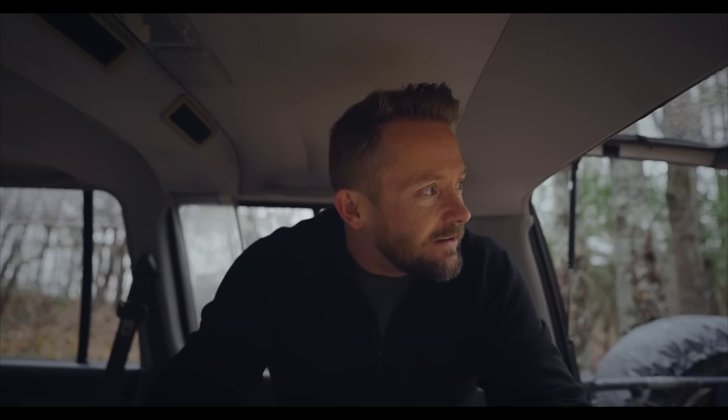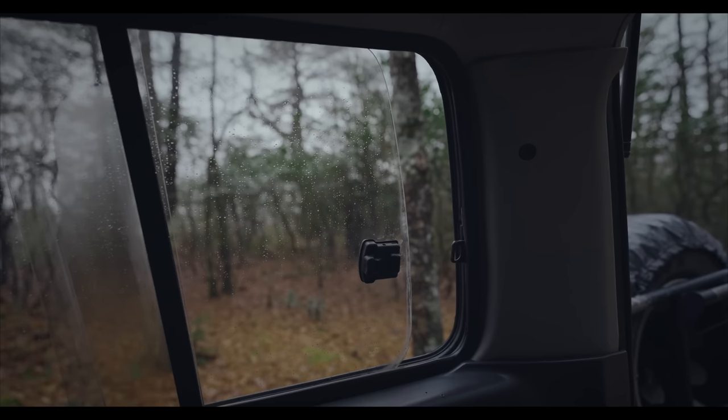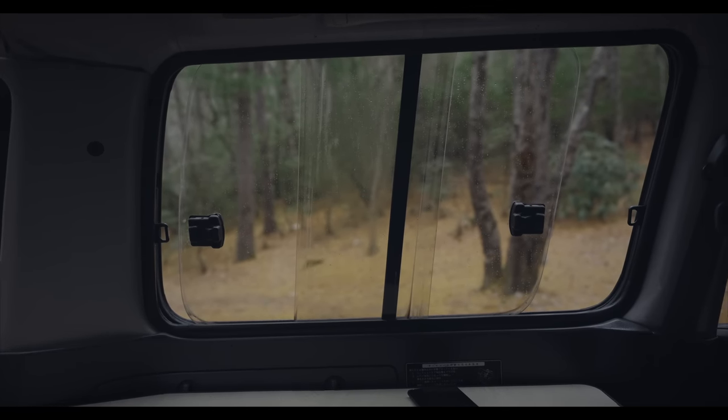I opened up the back here, locked the tire carrier. That's a nice feature. I also tried to open up the back windows here, and I kind of got them open. They're going to need a little bit of TLC. I don't think they've been open and closed for a really long time. But yeah, everyone, this is nice.